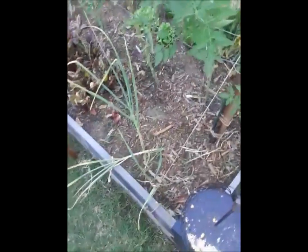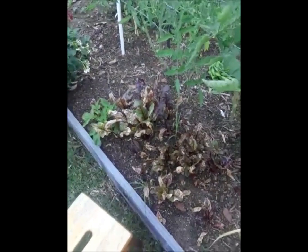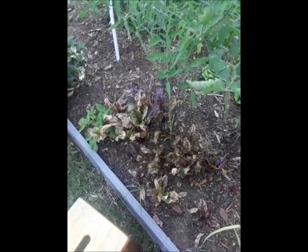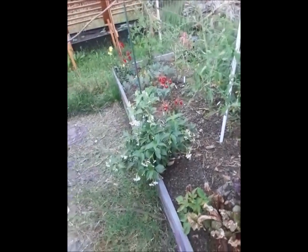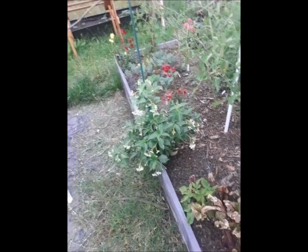And finally around the corner, this is some of the last of the garlic in the yard that I think I should pull. And then the beets are also having some pest damage, but I'm not entirely sure. They're still growing, so I think that should be okay for now. And the star jasmine is smelling amazing.